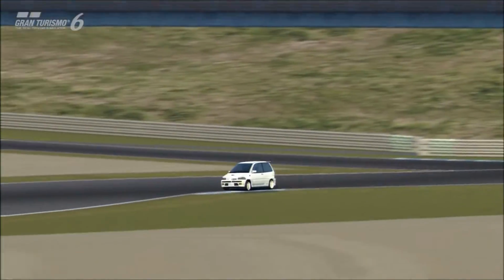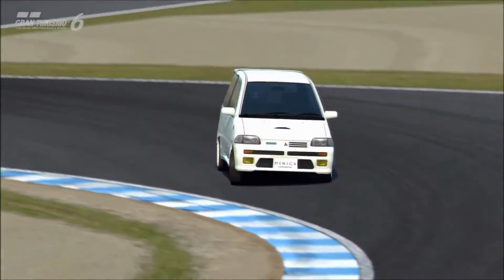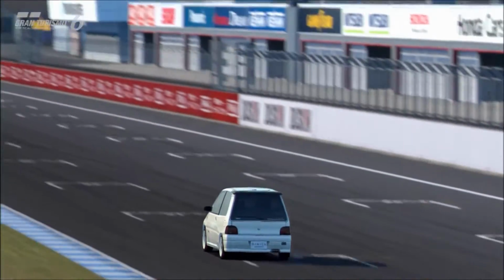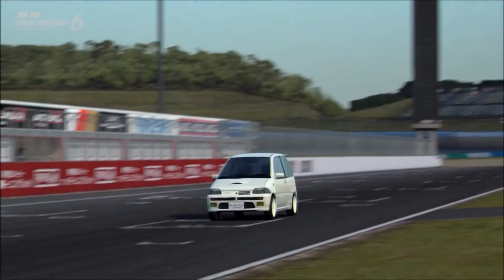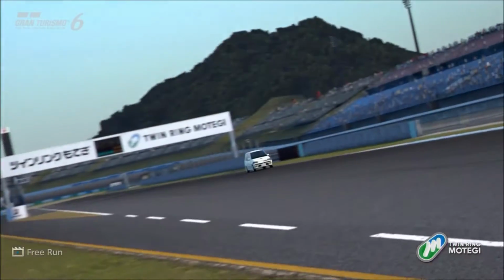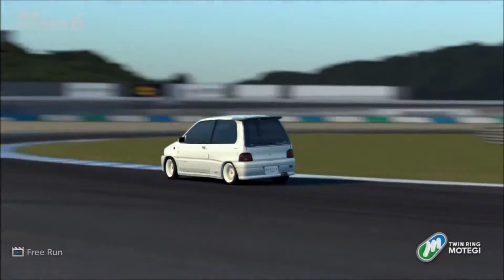It's a brilliant little car for twisty circuits. The handling, as you'd expect, is absolutely incredible. It's such a small car with a tiny wheelbase, extremely narrow, relatively tall in comparison, but still a low centre of gravity overall. The handling is incredible. It's so fun to drive. You can throw the car around corners at speeds which supercars would struggle to match.